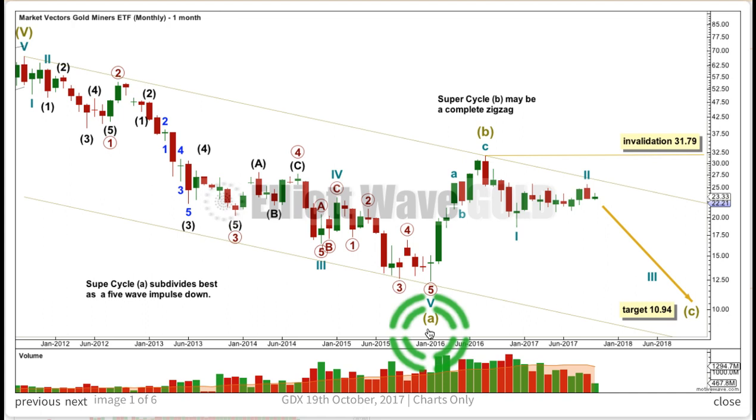And so we do have to be aware that because it doesn't have enough volume for good Elliott wave structures, this Elliott wave work comes with that caveat, and that's why I rely quite heavily on classic technical analysis for GDX. If this is a 5, then it tells us that the pullback, or this fall in price, is not over, that this is just wave A of a deeper pullback.